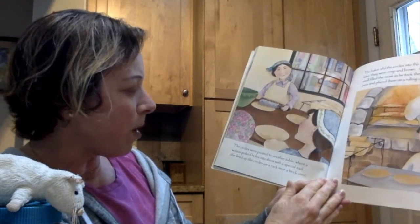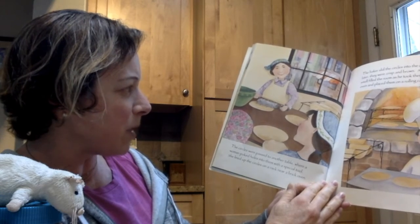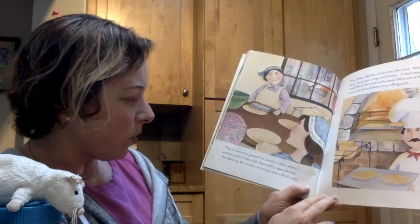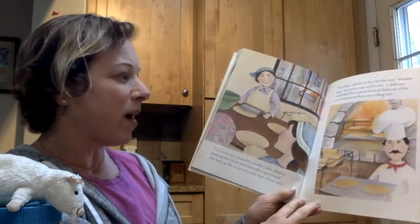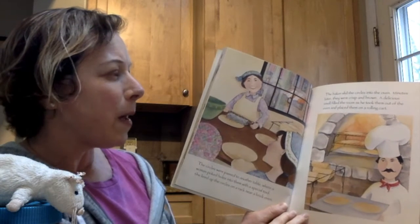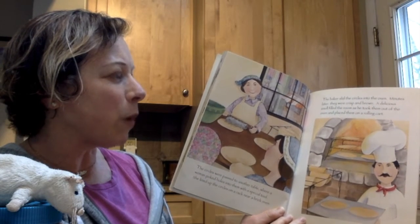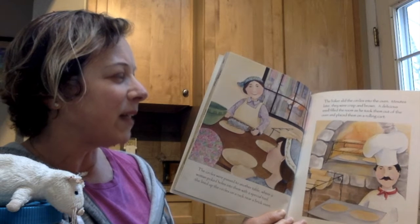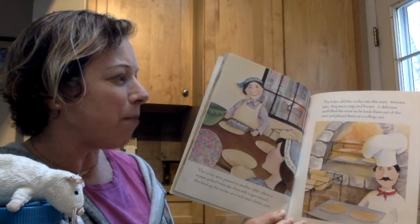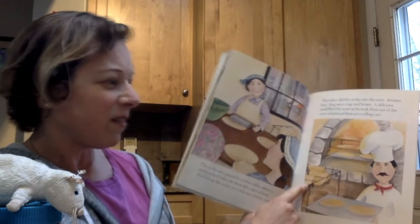The circles were passed to another table, where a woman poked holes into them with a special tool. She lined up the circles on a rack near a brick oven. There's the oven, brick oven. The baker slid the circles into the oven, and minutes later they were crisp and brown. A delicious smell filled the room as he took them out of the oven and placed them on a rolling cart. You see the baker?